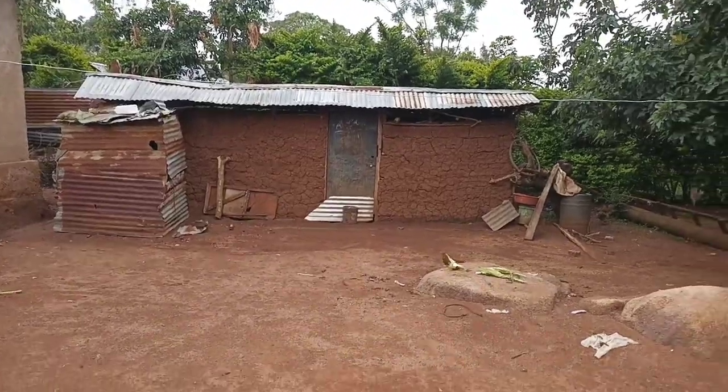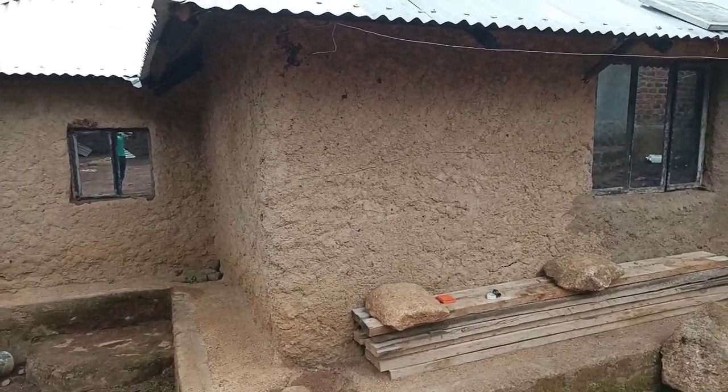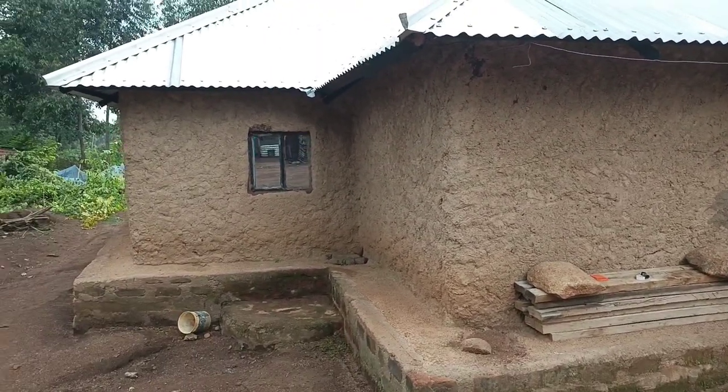For those who were watching my previous video those days back, you saw me constructing. This is not a permanent house, it is a mud house, but it has been constructed in a certain way that it looks modern. It's really an African traditional mud house, modified into a modern house. You can see the way our house looks like, but this one has been constructed differently.